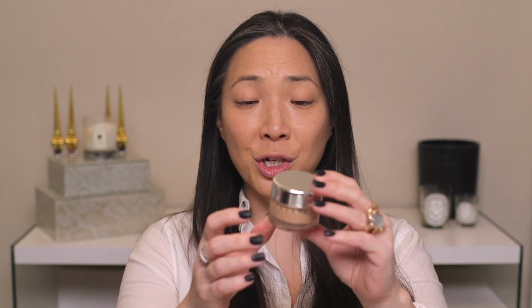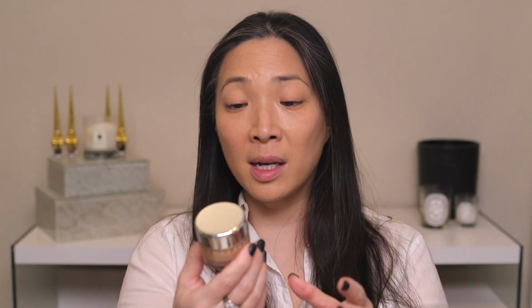Okay, as for packaging, I think this jar is very nice. It has a decent weight to it. It's very in line with Chantecaille's brand. You know, it has the chrome finish top. But my issue is with this lid that you're not supposed to discard. It's very, very messy because there's always going to be some kind of foundation on there. It just gets very, very messy.